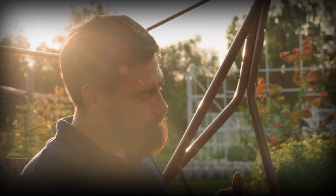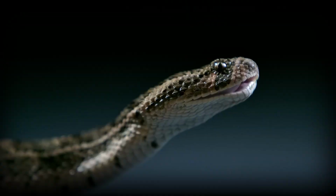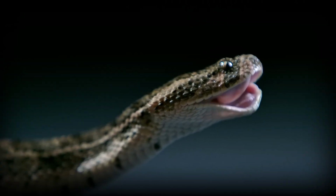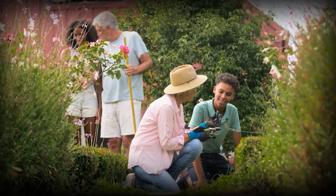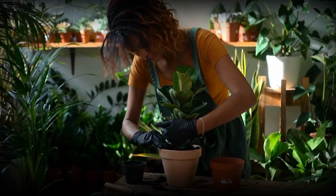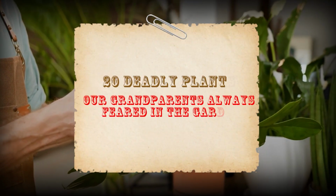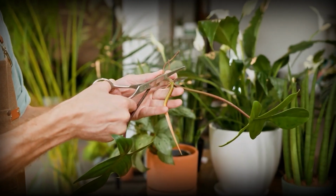Imagine a person eating a pretty little plant in the garden that ends up killing them faster than a snake bite. Sounds crazy, right? Well, it's not. Our grandparents knew something modern gardeners have forgotten. Not all garden plants are friendly. And today, I'm going to show you 20 of these deadly plants our grandparents feared in the garden.